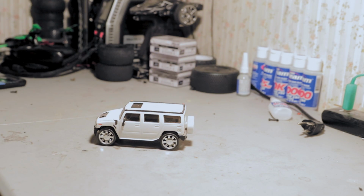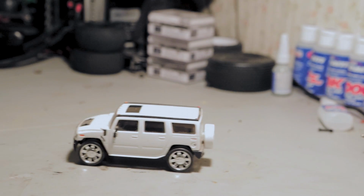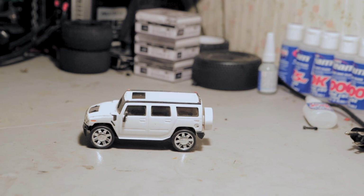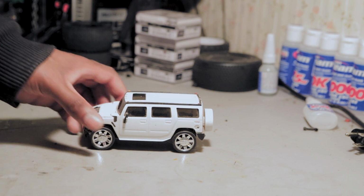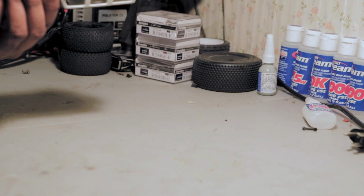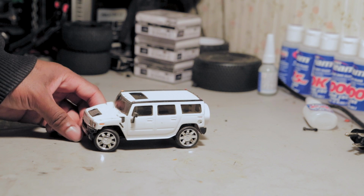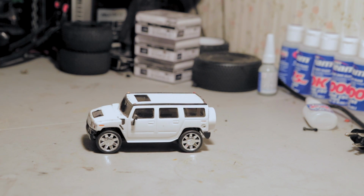And then lastly is this little guy right here. Yep. I don't even know what this is. It's like a little Tyco thing. I'm just kidding, guys. I'm not even sure if this guy still works. The motor might be blown out, but you know how these things work. The steering always goes out on one side.